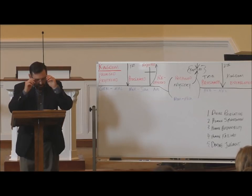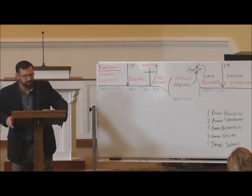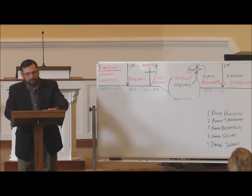So He said, Thou, Lord, in the beginning hast laid the foundation of the earth, and the heavens are the work of Thine hands. They shall perish, but Thou remainest, and they shall all wax old as doth a garment, and as a vesture shalt Thou fold them up, and they shall be changed. Jesus said, heaven and earth will pass away, but My words shall not pass away.